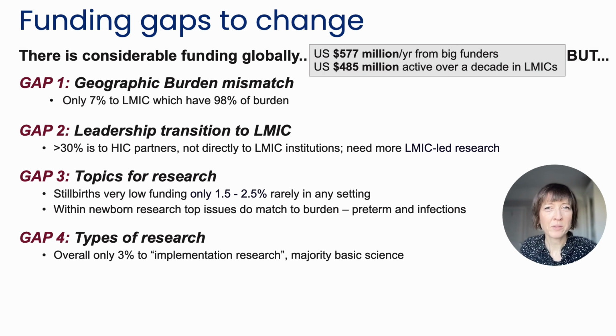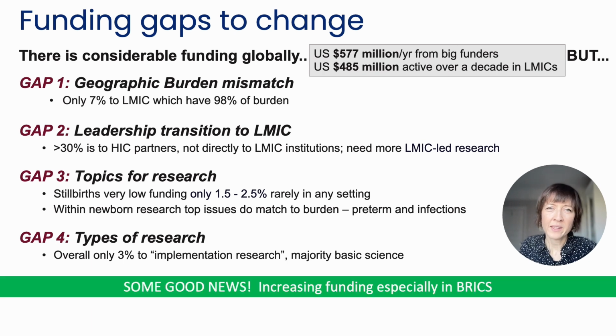There's a geographic burden mismatch, and there's a need for research leadership transition to LMICs. There are certain neglected research topics, notably stillbirths, and there's a big gap in funding of implementation research. It is encouraging that total yearly amount of active research funding has been increasing, and that BRICS nations are stepping into leading roles.